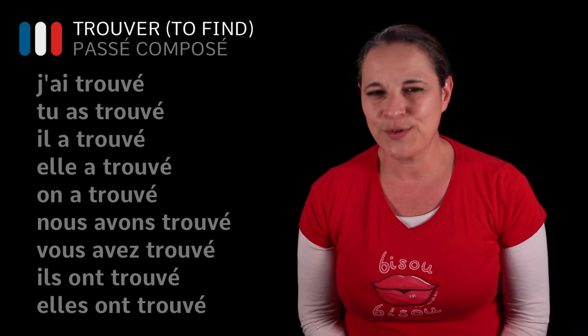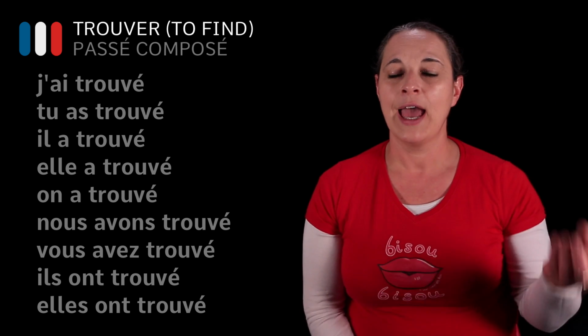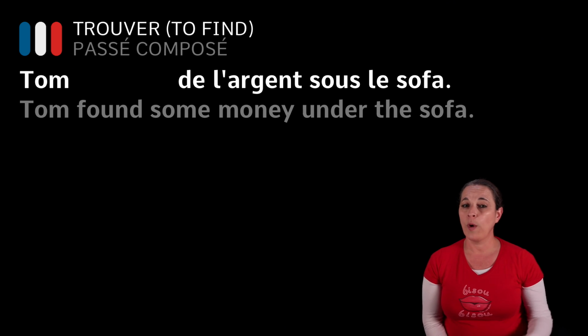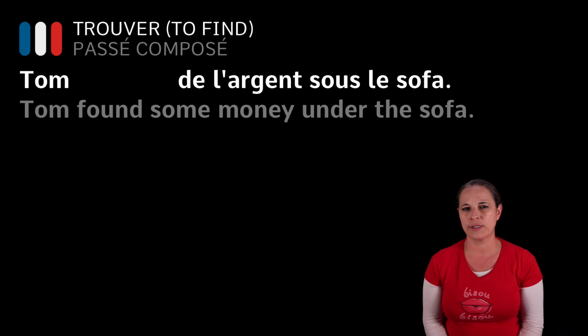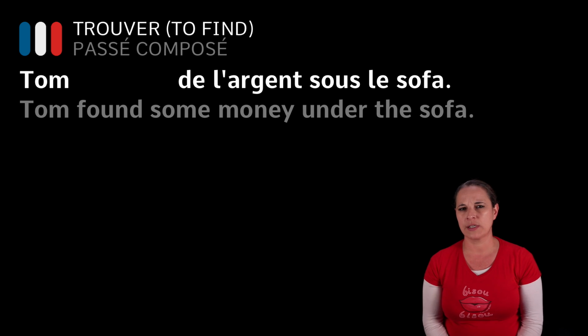Okay, what I'd like to do is actually keep the same examples that I used in the present tense and try to put them into the past tense. So, whereby in the beginning we said Tom trouve de l'argent sous le sofa, he finds money under the sofa. How would you say Tom found or has found some money under the sofa?